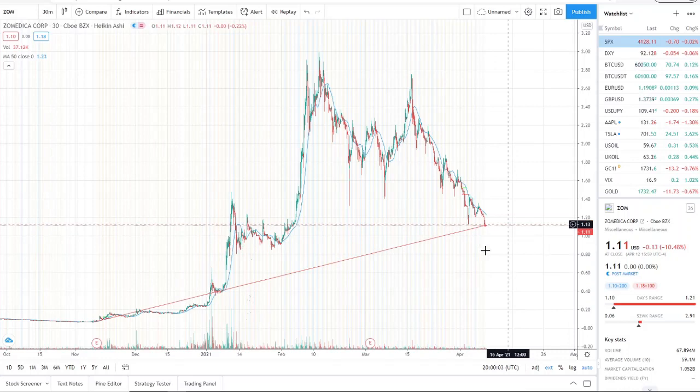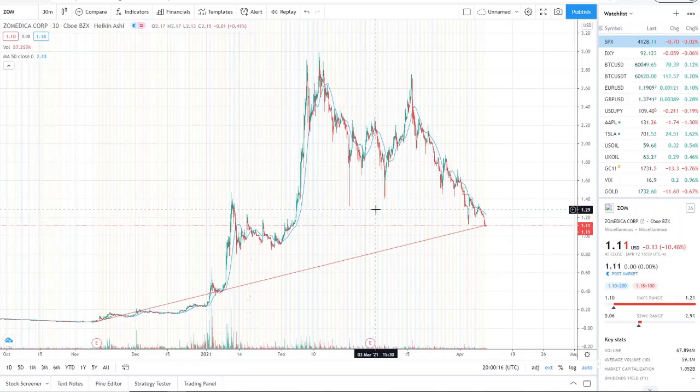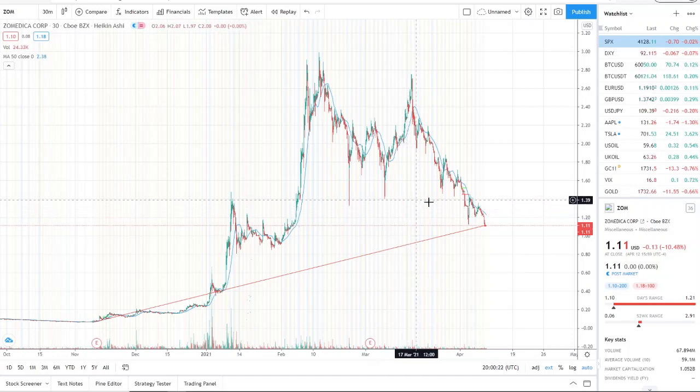So if it gets below $1, it's not like it can't reverse and come right back up through the next earnings report or through some revenue or through some good news. Those are all possibilities this stock can go through. But the moment it's below $1, it looks really, really weak to me. And even 1.33 was signs of weakness. And here we are. We're sitting at 1.11.